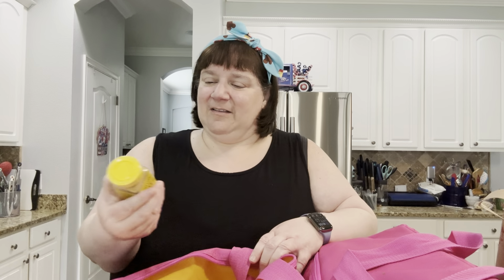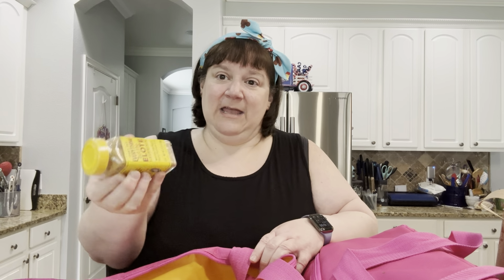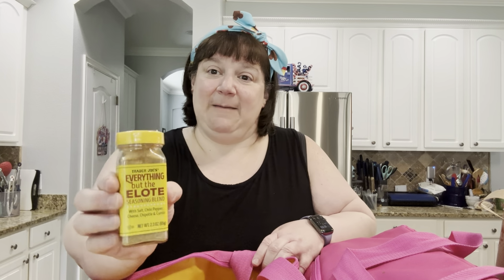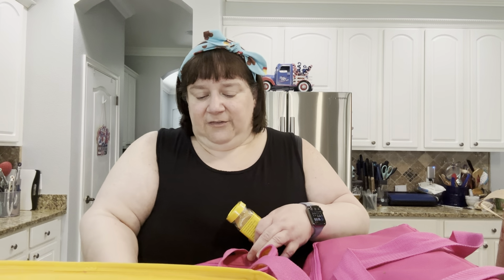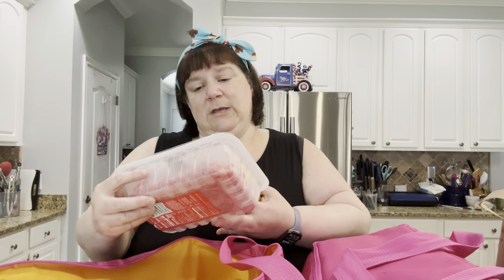Then I restocked my everything but the elote seasoning blend. Now you guys know elote is Mexican like street corn. This seasoning is amazing. I put it on corn, I put it on vegetables. I use it for so many things. It's delicious. I highly recommend it. It's amazing.